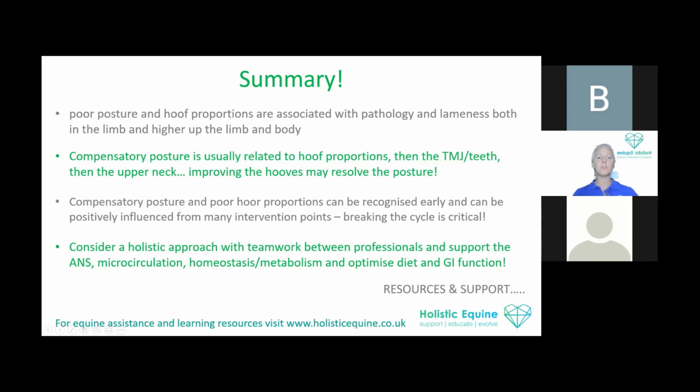So to summarise, 4 take-home points, really important points. Poor hoof posture and hoof proportions are associated with pathology and lameness, both in the limb and higher up in the limb and the body. This is becoming more and more clear. We can no longer ignore poor proportions in relation to soundness and performance and well-being of these horses.